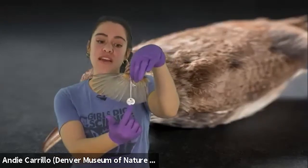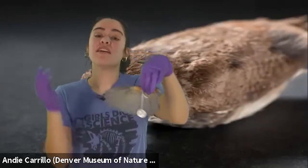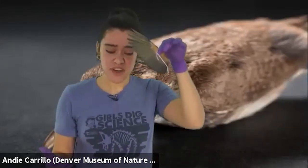So this tag is just a temporary tag. The final tag will have all of the location data, when it was collected, who collected it, who prepared it, and all of that information. So yeah, very good observation, everyone. Yes, indeed, that's an important question. That's why I pulled it, because it's a huge part of what we do here at the museum, to keep track of all of that data.